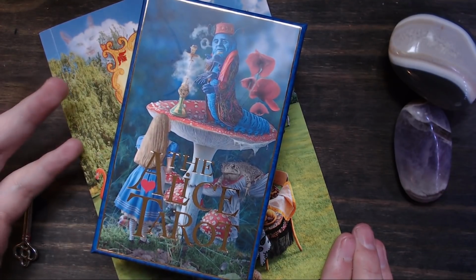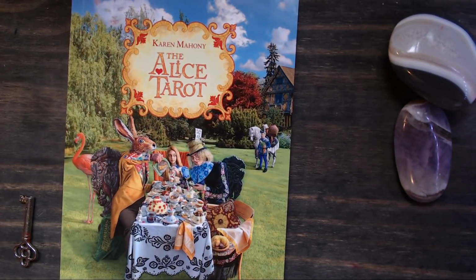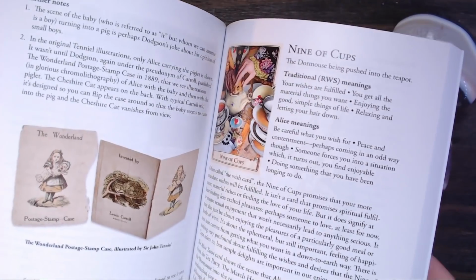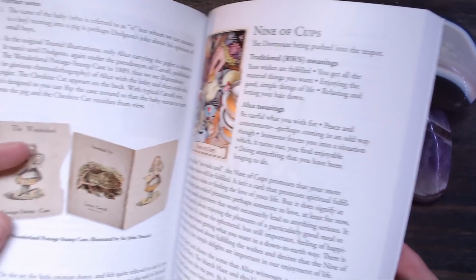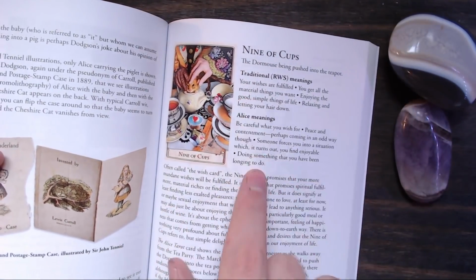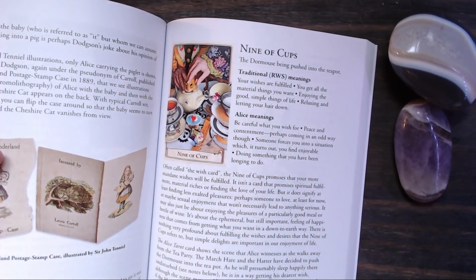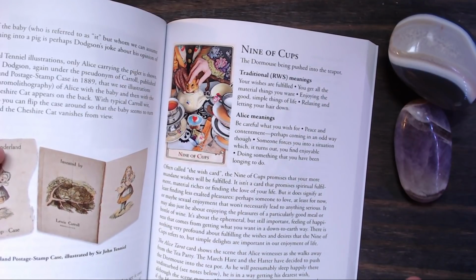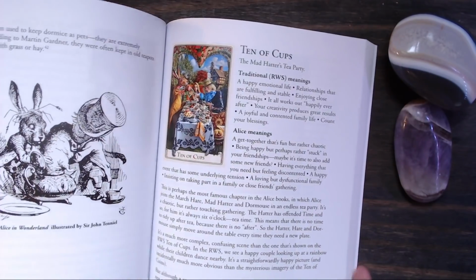So yeah, let's dive into the Alice Tarot. The deck does come with the option of getting an additional guidebook. The guidebook that you can pick up is absolutely wonderful. It's full color, and it includes both traditional tarot meanings as well as Alice meanings, which is just really clever and really awesome. And it talks about where in the story the card comes from, which is really wonderful.